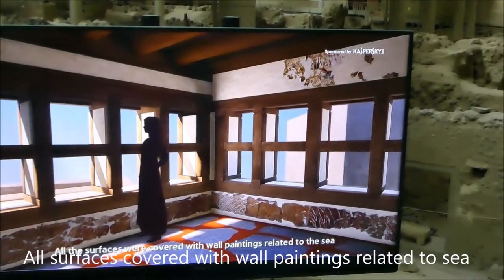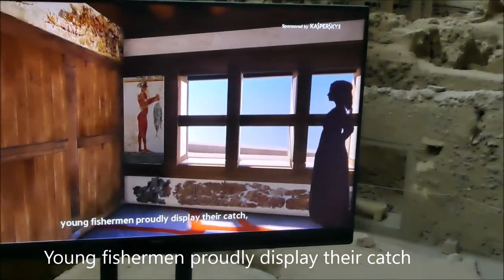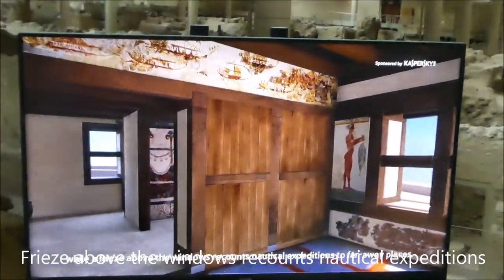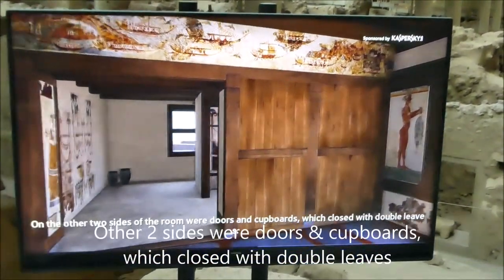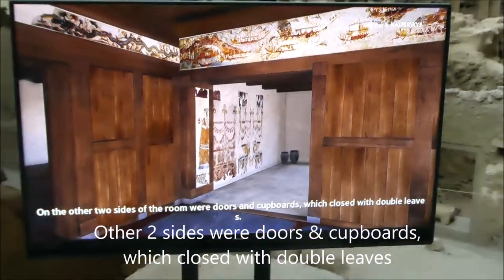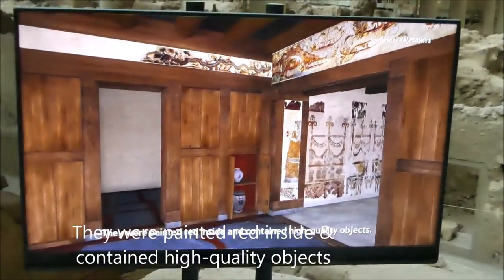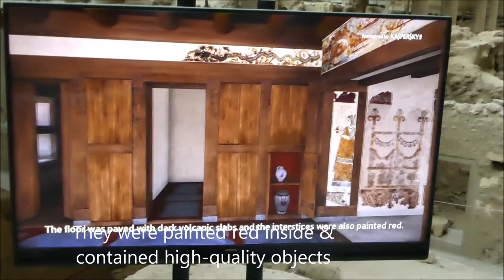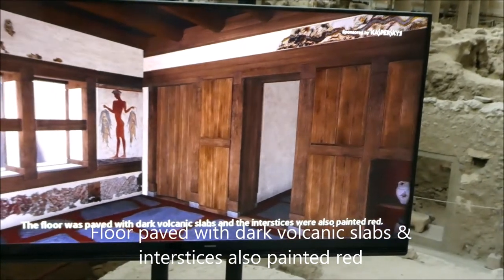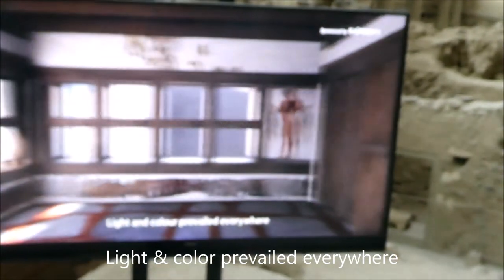All the surfaces were covered with wall paintings related to the sea. Young fishermen proudly displaying their catch, while a frieze above the windows recounts nautical expeditions to faraway places. On the other two sides of the room were doors and cupboards which closed with double leaves. They were painted red inside and contained high quality objects. The floor was paved with dark volcanic slabs, and the interstices were also painted red. Light and colour prevailed everywhere.